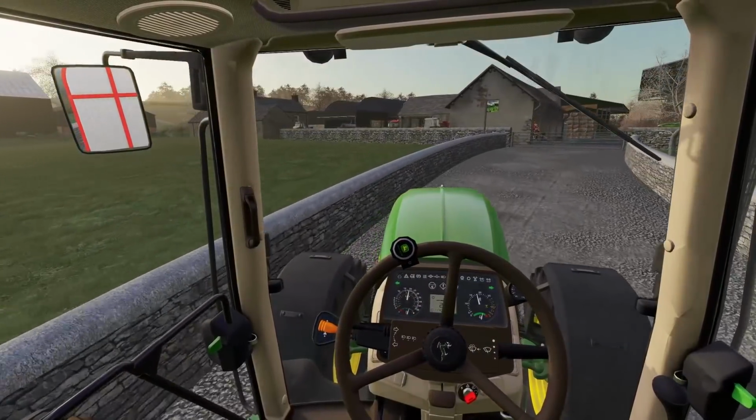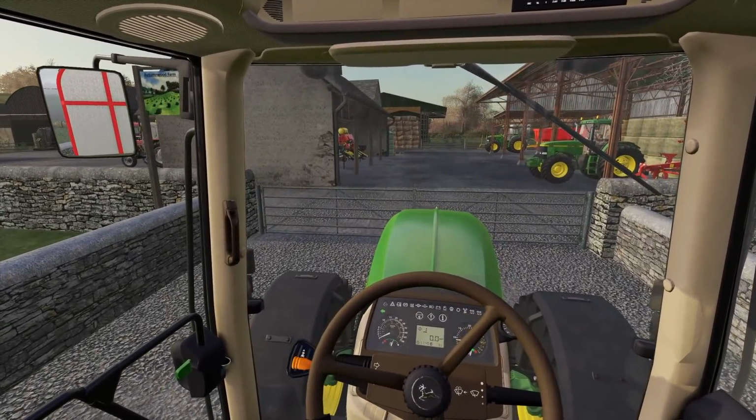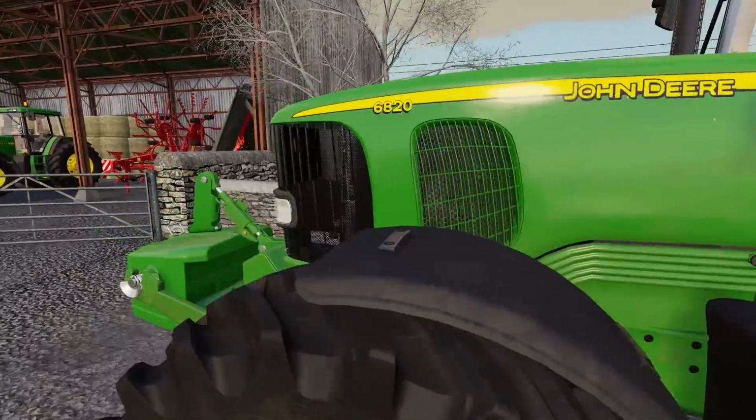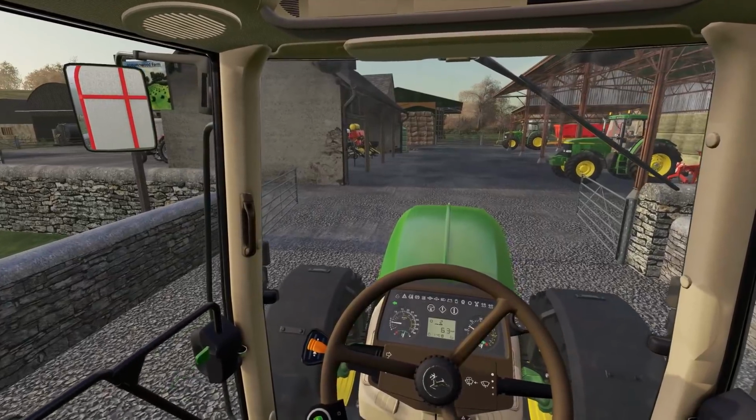Oh, and it looks like we might have a guest at the yard here. It looks like we do, which is pretty exciting. So I'll have to go and check in on that. Now what we have to do with this one though. Oh, we picked up our front weight as well for the front of the John Deere. Looking magnificent.